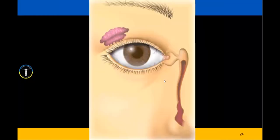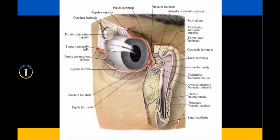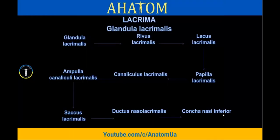What is the name of this canal here? Nasolacrimal canal, yes. This canal is very important to understand where it opens. What is your opinion? Where does this canal open in the nasal cavity? The lacrimal sac is here. Concha nasi inferior. It's the final way of the lacrima.